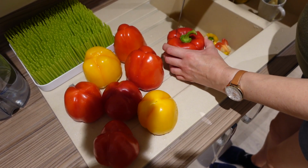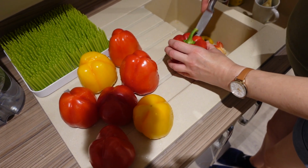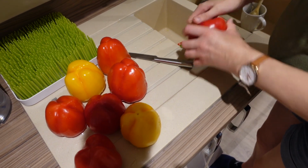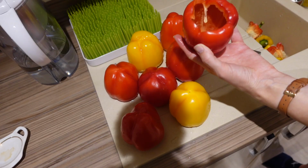This is my little way of cutting up peppers. I find it quite easy. You get most of the seeds out in one go as well. As you can see, it's really easy. And if there's any left inside, it's easy to just rinse it under the tap and the water just flushes out the seeds.